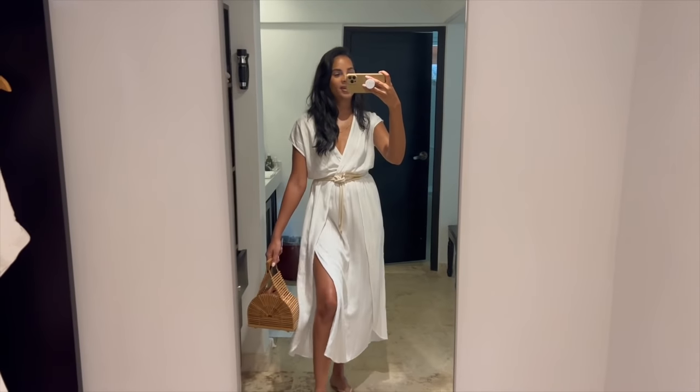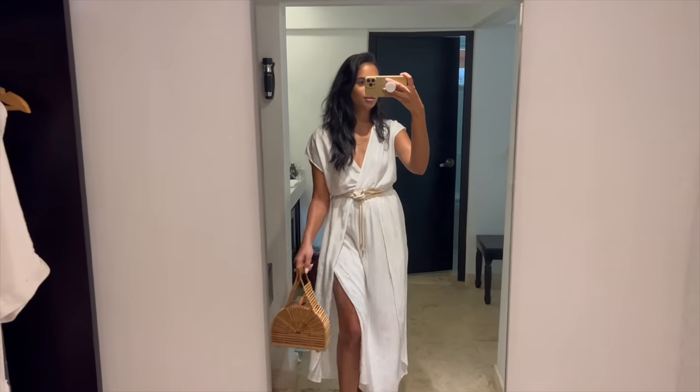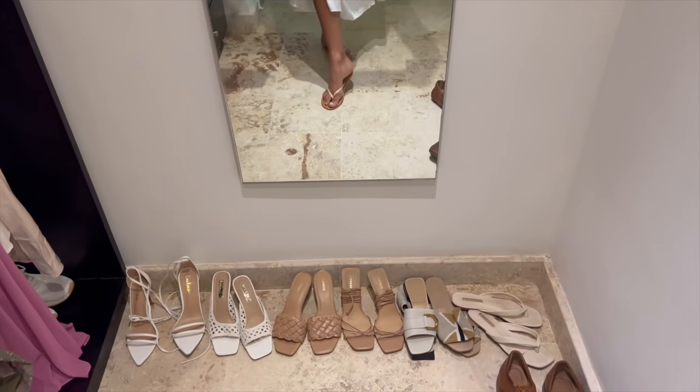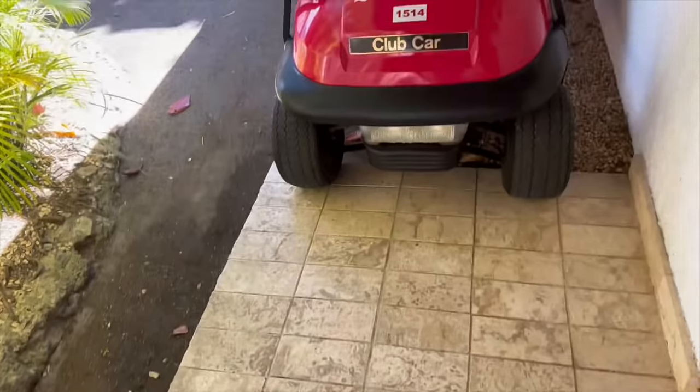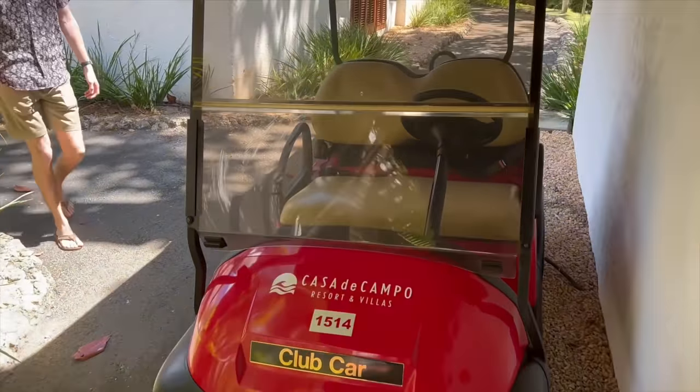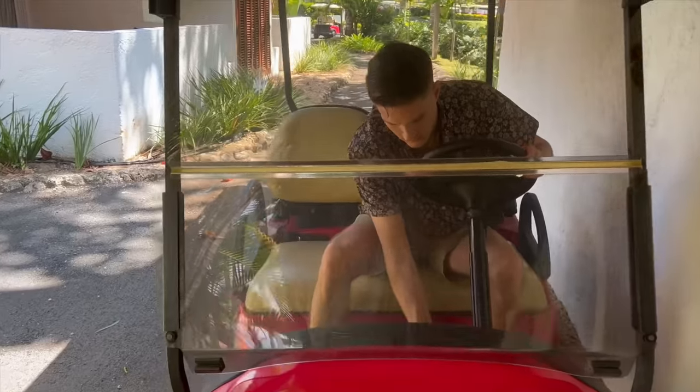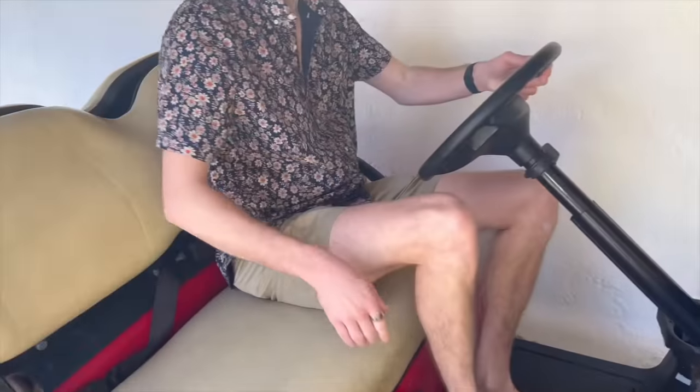Let's head to breakfast. Quick OOTD before heading out. The dress is from Marshall's, belt is from H&M, bag is Cult Gaia, and the sandals are from Amazon. All right, so the means of transportation here. It's a golf cart, and Eric is way too excited about it. My favorite kind of golf. Okay.